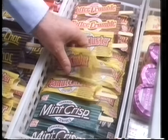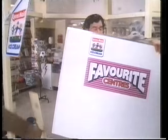Yes? I'd like something, big, huge, ginormous. Something different. Different taste, different box, different shop. No idea. Different. Exciting centres. Ah, Lyons Maid favourite centres. Peanut cluster, there's more. Mint crisp, toffee crumble, triple choc. A refreshing change. I'll take the box. Lyons Maid favourite centres.